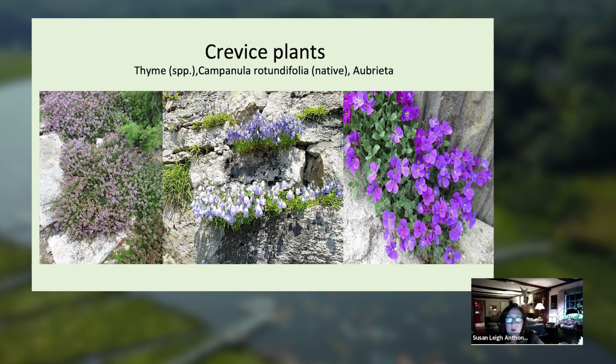In the middle is Campanula rotundifolia, or harebells. I have seen this growing out of crevices up in New Hampshire on the Kancamagus. And it really does grow out of cracks. On the right is Aubrieta. It's got sort of a succulenty foliage. You can see it's growing out of a crack. Pretty purple flower. And that is a spring one.